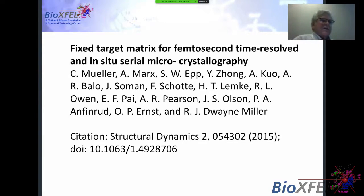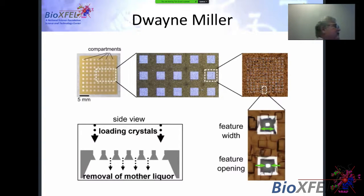But let's look now at a couple of other versions of fixed target methods of crystal delivery. This is from Philip Anfinrud and Dwayne Miller, and it's been used both at the synchrotron and at I-24 at Diamond, and is suitable either for room temperature or cryo. And it starts with a, forgot the dimensions of this exactly. It's a fairly large compartment that's divided into these smaller squares, and that's a blow-up of these. And each of these is divided up into the final little holes that are going to contain the crystals. And the paper uses the term features for the little holes.